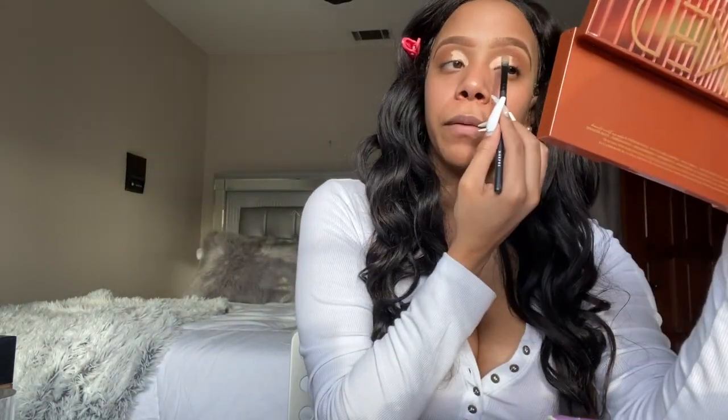I'm just gonna let her sit there for a second, and then I'm gonna go in. I feel like this is too big. I'm going with the smaller one. This is a flat concealer brush, and I'm just gonna pat it. I'm not really gonna move from where I laid it. I'm just gonna pat it in and bring the concealer inward.